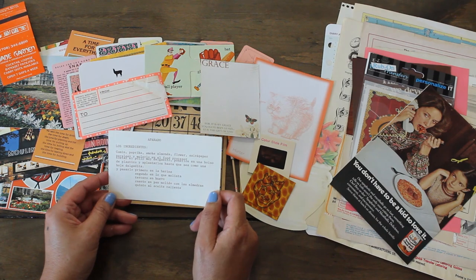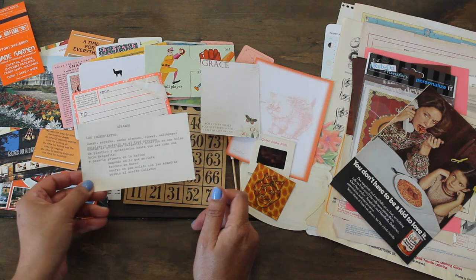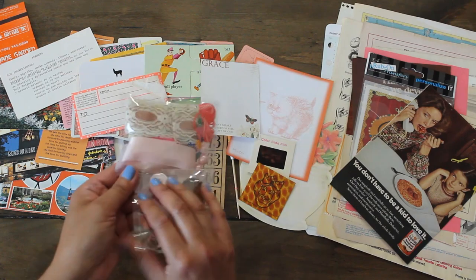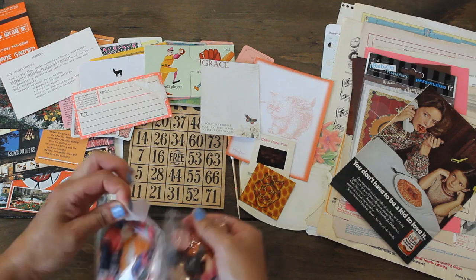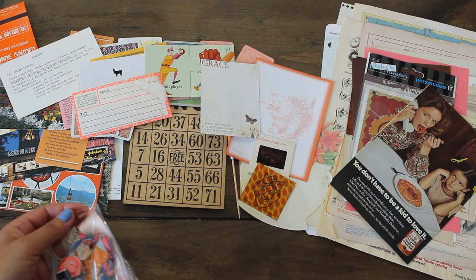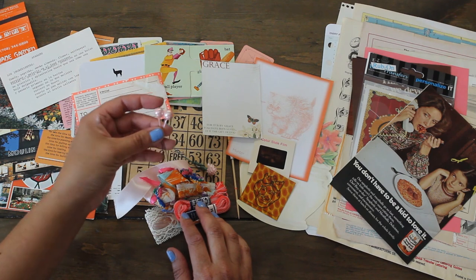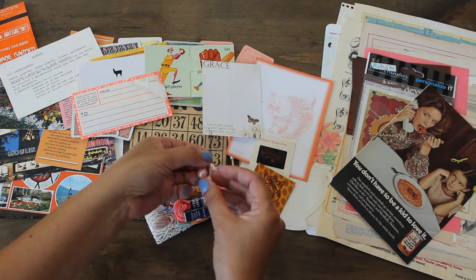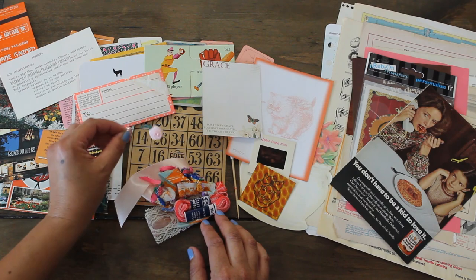And oh, another recipe, apanado. Have to find out what that is. And we have a couple more. We have these pearl-looking sticks that probably came from a little artificial flower arrangement. Cute little rosette.